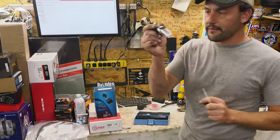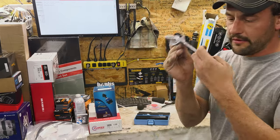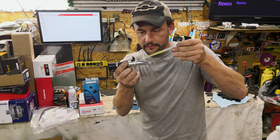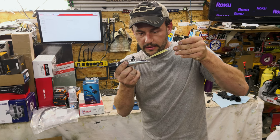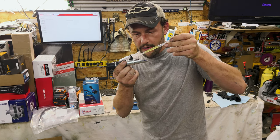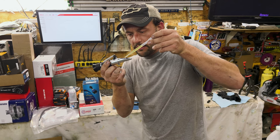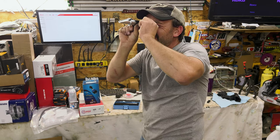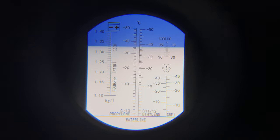This little refractometer, all you do is make sure this is room temperature. I calibrated this at room temp. Put a little on there. Bink, bink, bink, bink, bink. Oh, I need another bink. Okay, let's close the lid. Negative 38 Celsius. See that blue scale there?